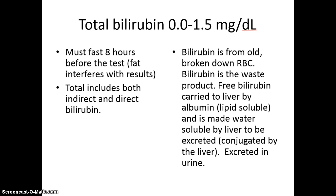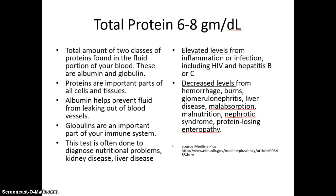The red blood cells are broken down when they get to be 120 days old and they die, and so the bilirubin is a waste product of a red blood cell, and as the spleen starts cleaning out and doing its thing, we see the free bilirubin carried to the liver then by your protein albumin. Because it's lipid soluble, it's made into a water soluble product and is excreted then, hopefully, by the kidneys in the urine.